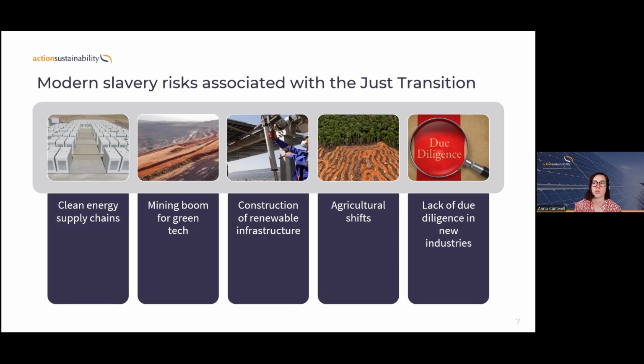And it's not just what's sometimes in the media with modern slavery linked to the just transition, which is very much the polysilicon and solar panels. You can see how it touches on lots of different areas.